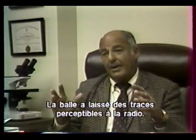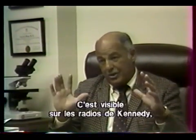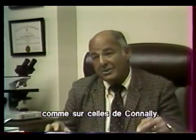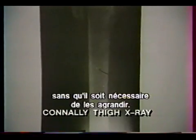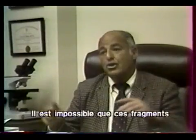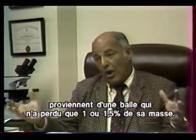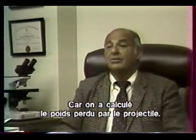The bullet left identifiable pieces of itself radiologically. That is, you can see them on x-rays in Kennedy's chest, in Connally's chest, Connally's wrist, and Connally's thigh. So we've got 4 anatomic locations in these 2 men where pieces of the bullet, albeit quite small, but visible to the naked eye, without any special enhancement photographic techniques, can be seen. There's no way that all those pieces could have come from the bullet, and yet had the bullet lose only 1 to 1.5% of its total weight, which is exactly what it was found to have lost.